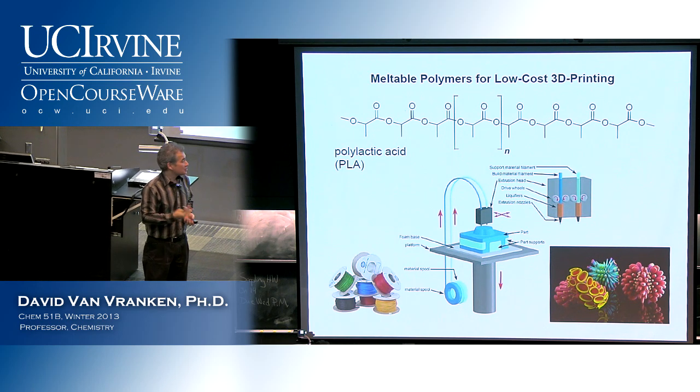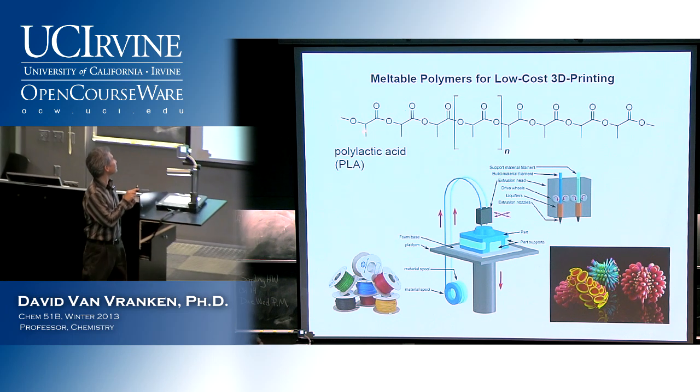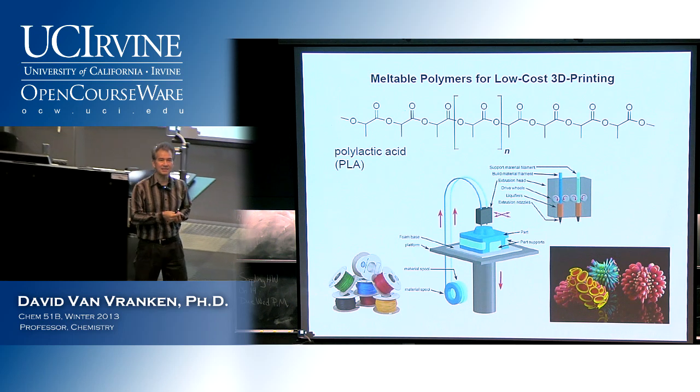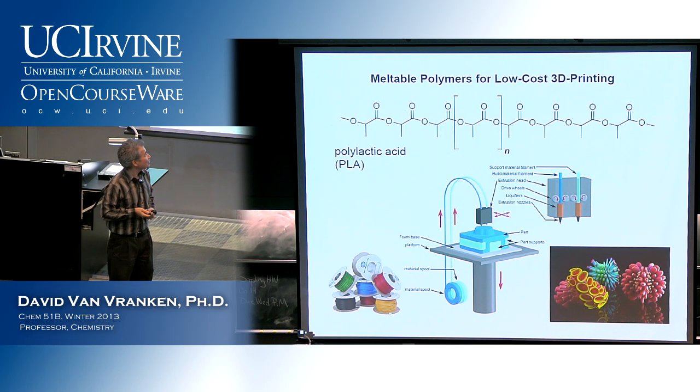So there's two common plastics that are used for the cheap style 3D printers that you're likely to end up with in your home. And this is one of them, polylactic acid. And I think the other one is based on an acrylic acid resin. We're not going to talk about that. And this is polylactic acid. It's based on a very simple monomer, lactic acid. It's something that you have in the human body. And it's also a molecule that's considered a biopolymer that you can get from bacteria on a renewable basis.